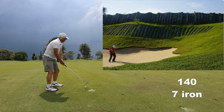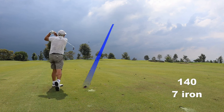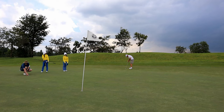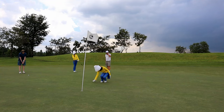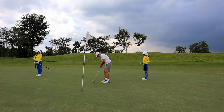And this is a thing that we're trying to avoid on the right of the green. Looks horrific. 7-iron, and I'm most definitely aiming left. Safe. Now, as you can see, the thunderstorm is coming in. And I can't remember if it was after this hole or the next hole, but we had a lightning strike not very far away, and a huge bang of thunder. So part of what's left is just a mad rush to get off the golf course.